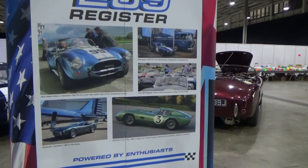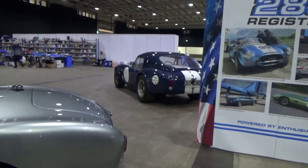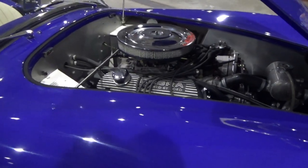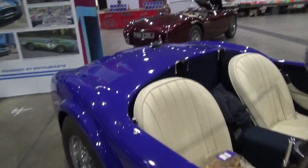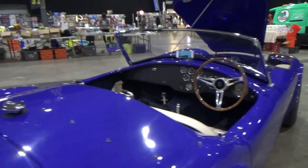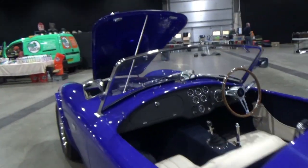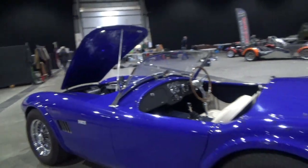Need to get the 289. Yes, that would be great. We'll have a big party for that one. We are actually 25 years old this year, so yeah. We've got a big celebration coming for that, so that's good. But it's more about cars that have got a bit more originality to them than some of the ones you'll see, which are, you know, sort of 18-inch wheels and tiny tyres and chrome everywhere.